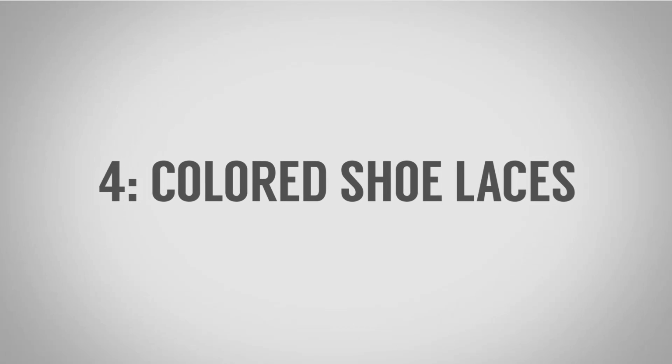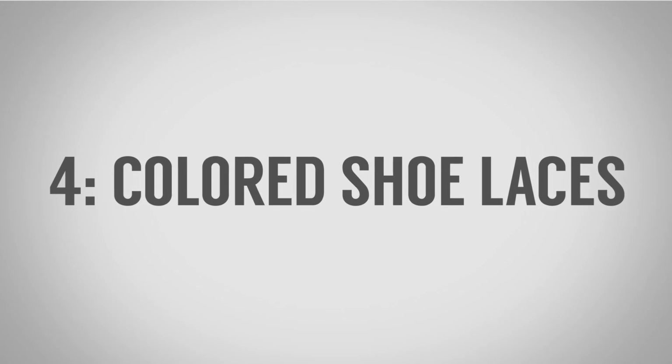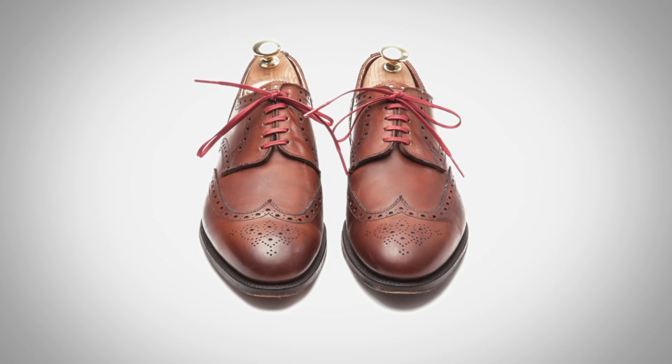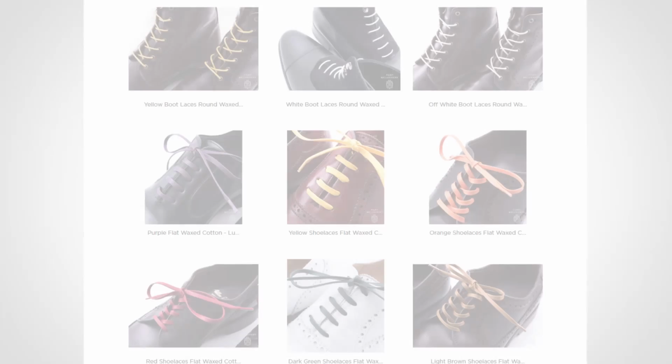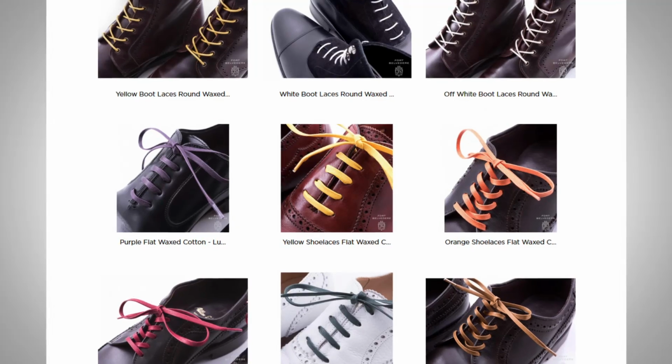Item number 4 on this list, gentlemen, colored laces. You can take a boring pair of dress shoes or pretty much any type of shoes, add some fun, colorful laces to them. All of a sudden, you have something that stands out, that becomes instantly a bit more stylish, maybe a little bit too fashion forward for some people. But if you want a good selection, go check out Fort Belvedere. Gentleman's Gazette, Raphael Schneider has a great selection, and I think it's just such a simple way to up your style just a tad.